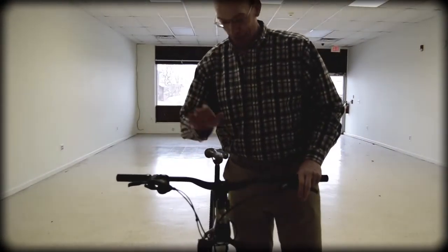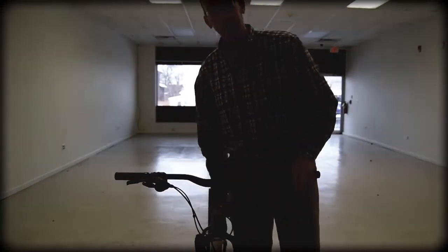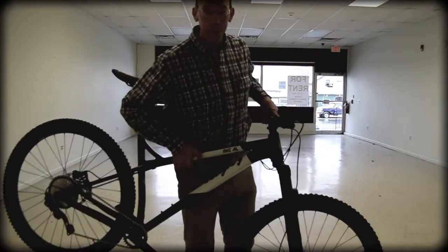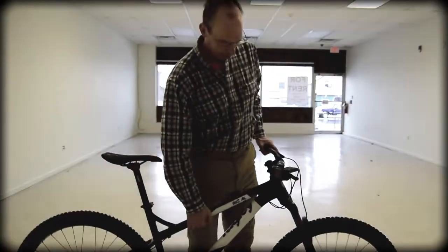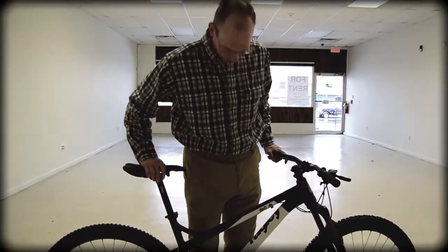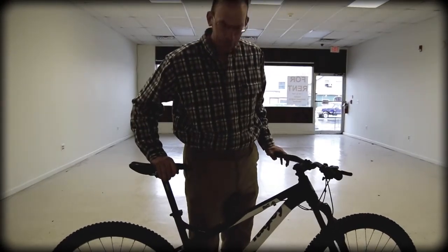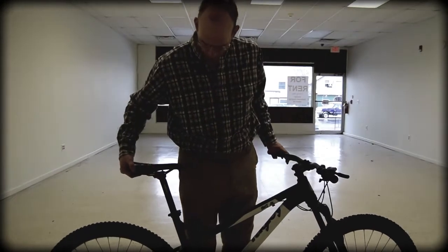Ragley. This is the Ragley AL29er X-Large frame. Perfect for a person like me who's over 6 feet tall. And let me tell you, I'm happy I got this bike. Look at that slack down top tube right there. Perfect for enduro and all mountain riding.